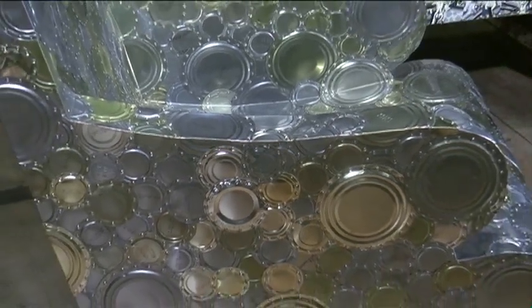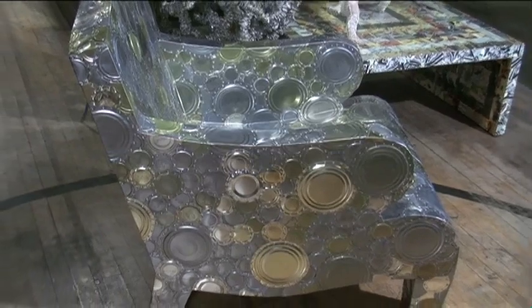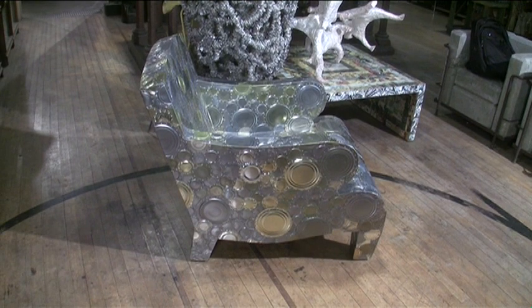I have many friends who know sort of my process, and so they encourage me by weekly saving anything that might go out in the trash. Pop tops, bottle caps, tin can lids, etc. And so this became sort of a tin can lid surface covering this fragile wooden form that now will extend that piece of furniture's life a little bit.